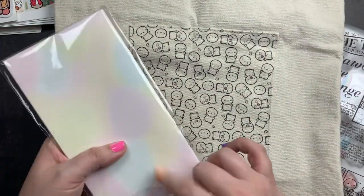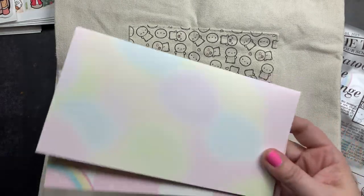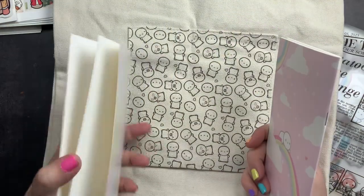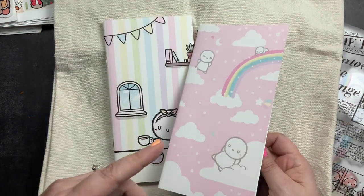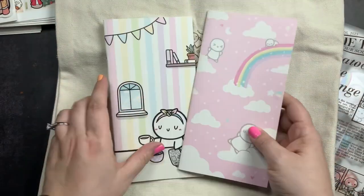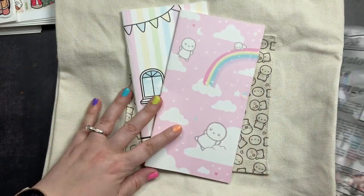And then this is the insert. I'm sure you've seen other people's unboxings. But this is a standard size traveler's notebook insert, which is wonderful because I did recently get a very slim traveler's notebook starter kit from Chic Sparrow, which I have an unboxing of, so you can check that out. But this has beautiful dot grid paper in it with the emojis on the front, and then this is plain, and these will be perfect in that traveler's notebook.